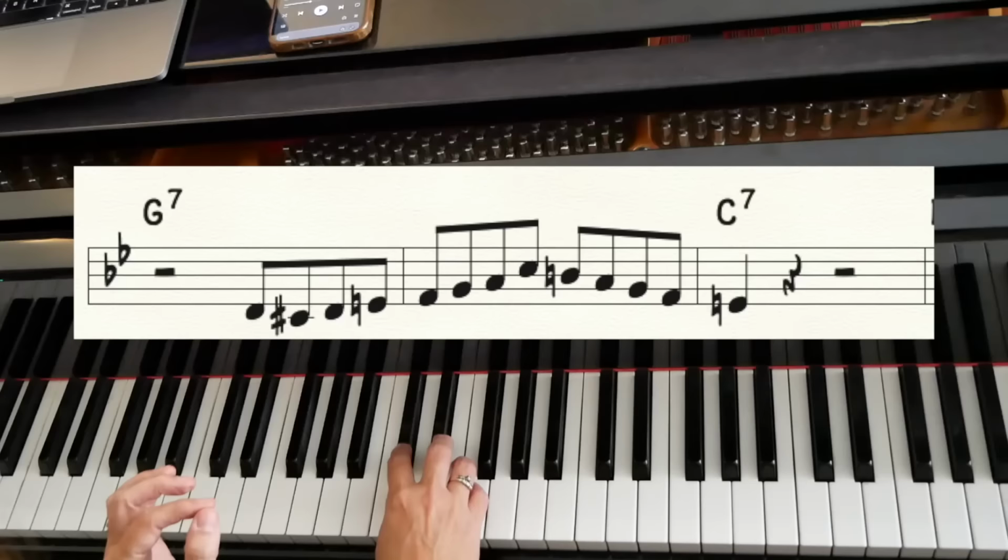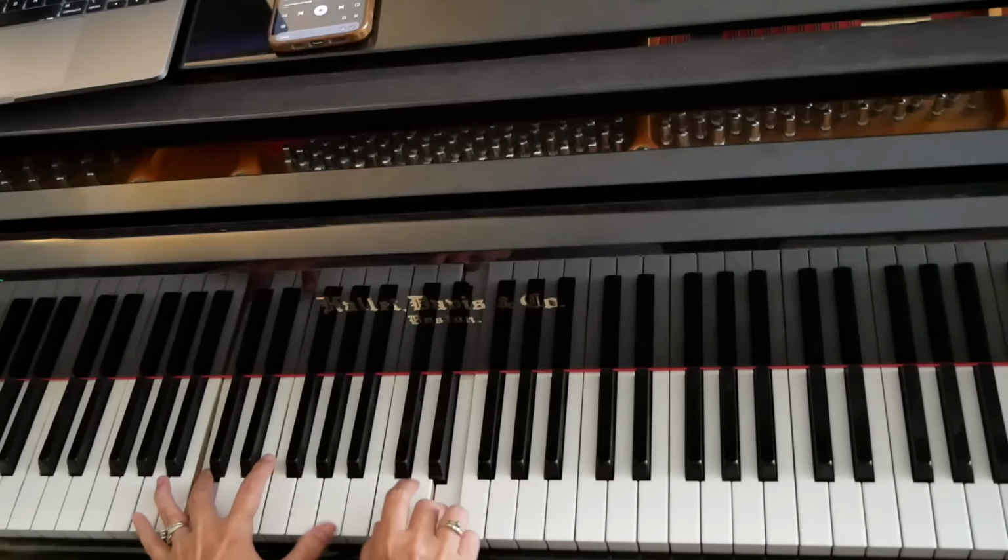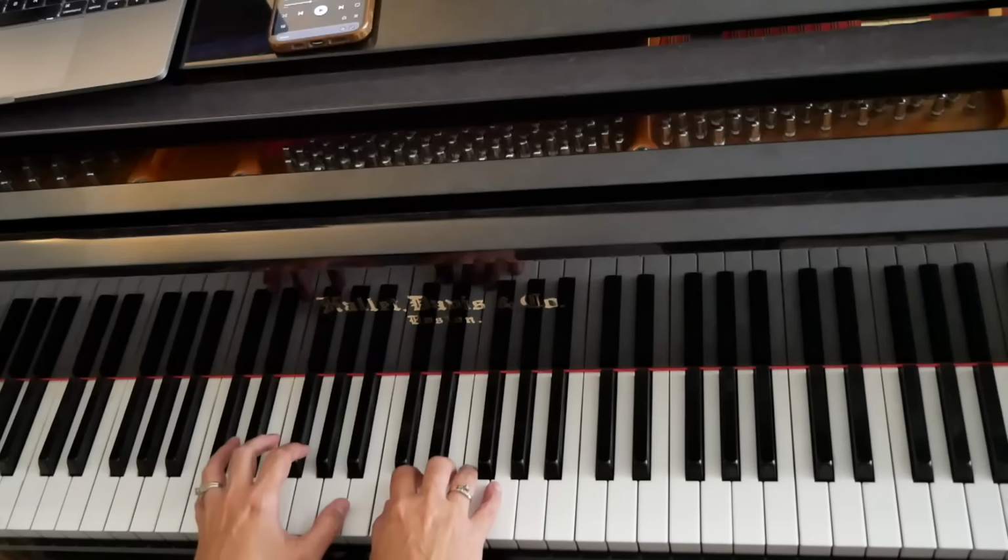Did you hear that one? He played it over the G7 chord, so it sounds like this. So even though he didn't do it until after the first bar, it doesn't mean that we can't use it over every bar. So we're gonna start on the fifth of that, right?